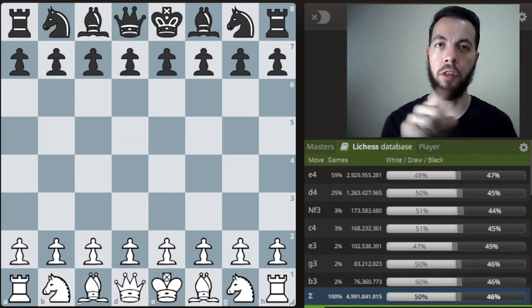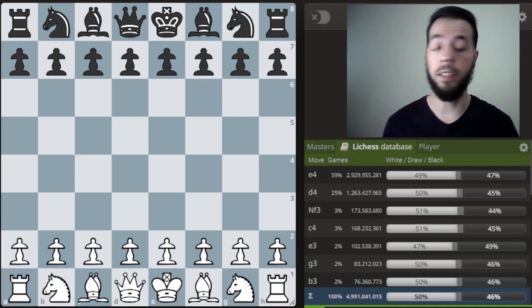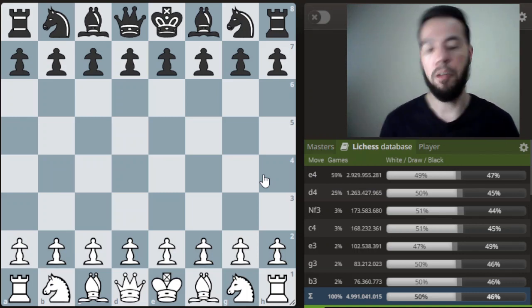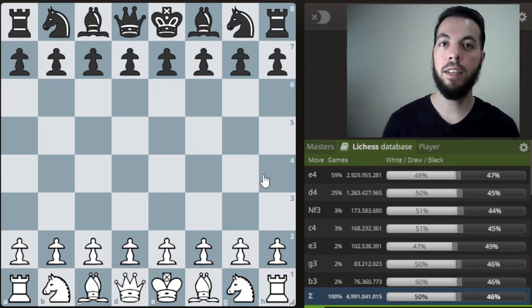You're going to go to this website that I'm using now, Lichess. In Lichess Analysis, you have this option of turning on the database, the Lichess database. And this Lichess database is extremely powerful. You have a lot of games here that you can check. And the best part of it is that you can put the moves on the analysis board and check what are the most common replies from black if you're playing white, or from white if you are playing black.